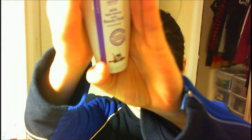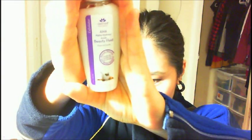I just use this once or twice a week. It's kind of like a lotiony texture, and it's quite small, so it's not something you're supposed to use every day because you shouldn't exfoliate every day, but this is what the product looks like inside. My light is really brittle, I'm sorry. So there you have it.